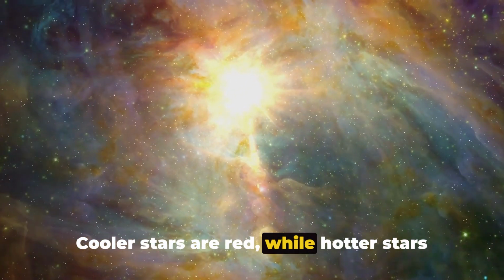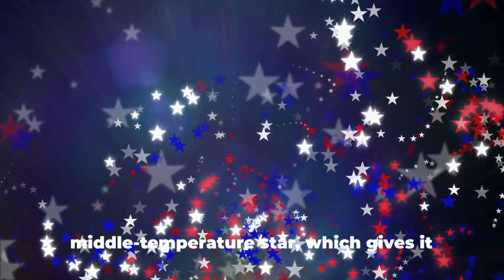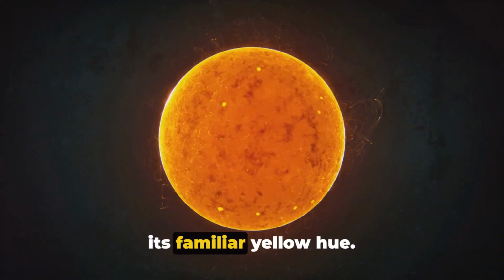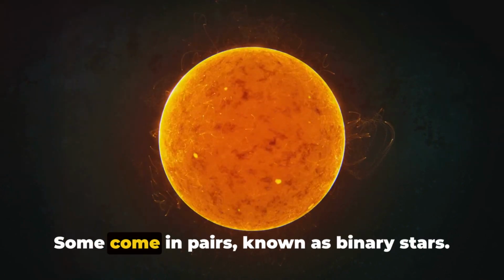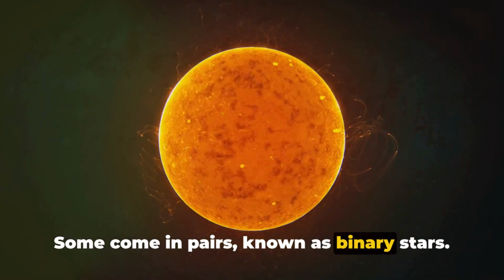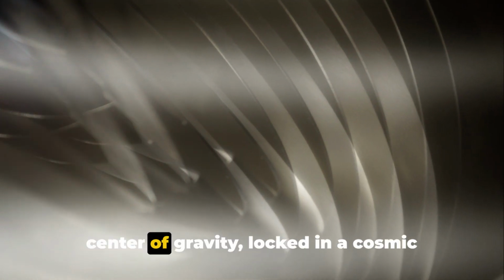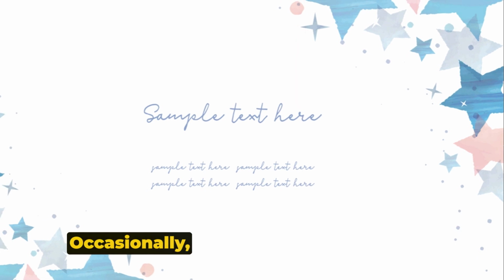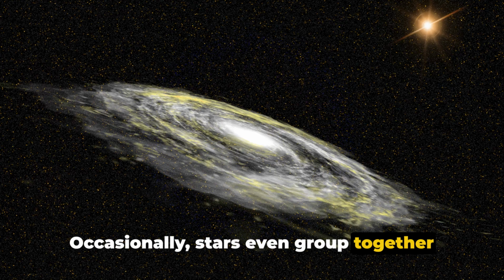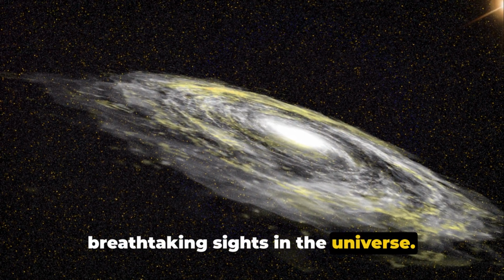Cooler stars are red, while hotter stars can be white or even blue. The Sun, for instance, is a middle temperature star, which gives it its familiar yellow hue. But stars don't always fly solo. Some come in pairs, known as binary stars. These stellar duos orbit around a common center of gravity, locked in a cosmic dance that can last for billions of years. Occasionally, stars even group together in clusters, creating some of the most breathtaking sights in the universe.